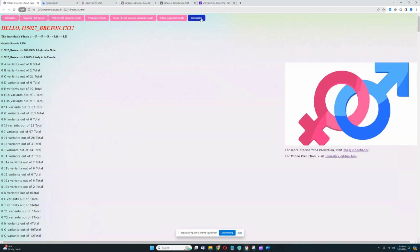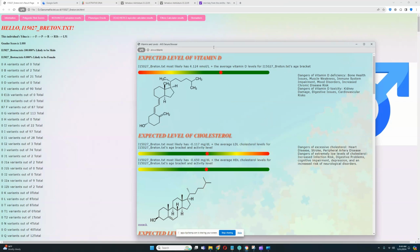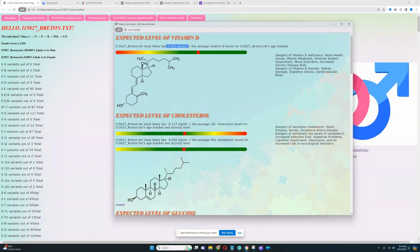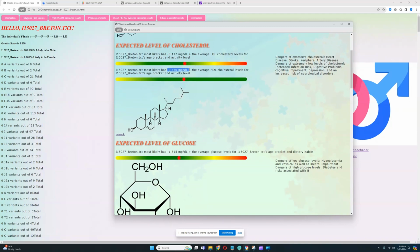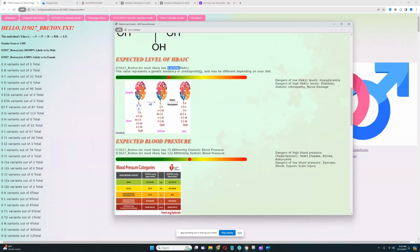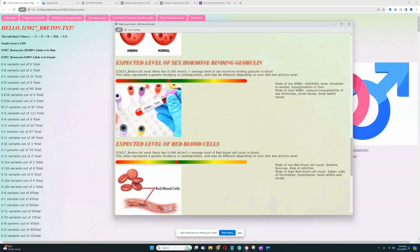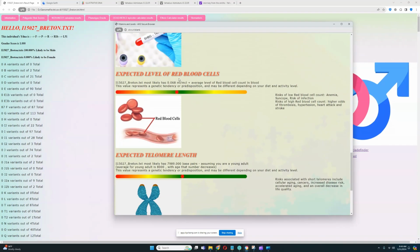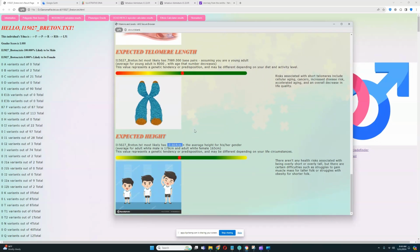Let's see what he scores for the biomarkers. Okay, for the biomarkers, looks like he's got above average levels of vitamin D, below average level of LDL cholesterol, below average level of HDL cholesterol, below average level of glucose levels, above average level of hemoglobin, slightly above average blood pressure, slightly below average level of iron in the blood, above average level of sex hormone binding globulin, above average level of red blood cell count in blood, slightly below average telomere length, which is kind of unfortunate, and slightly below average height.